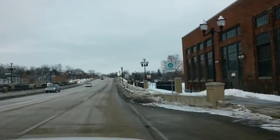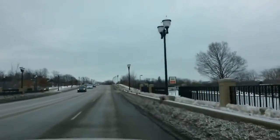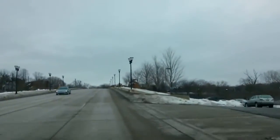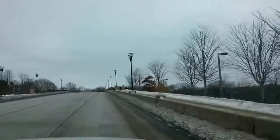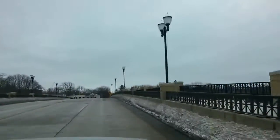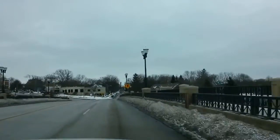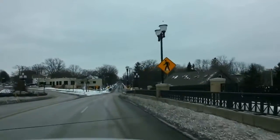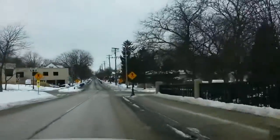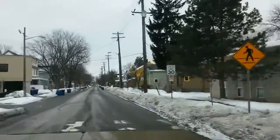Want to keep straight over the Amtrak bridge. Over the bridge, Broadway turns into Beeks. And is at this intersection here of Beeks and Summit. And we have a time point.